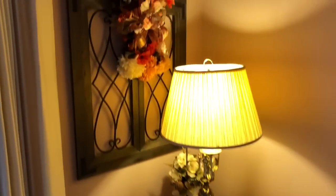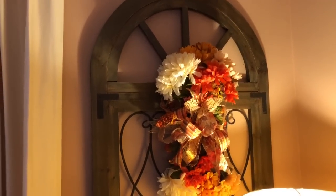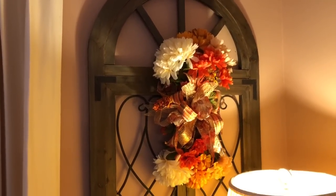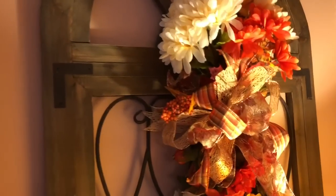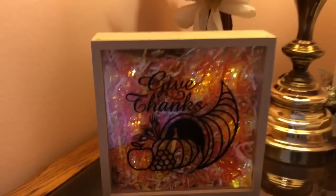Then if you come up here, I made this, I think it was 2 years ago. I'll probably change that out next year, but I do love it. And I put a little funky bow on it that I made. And then this is something that I made. Now, I didn't make this with my Cricut.